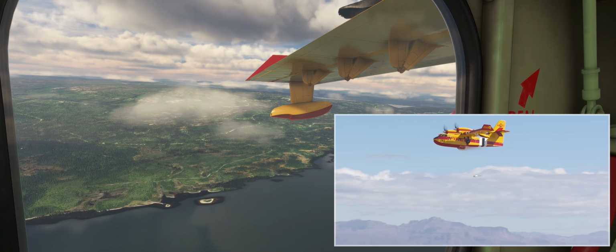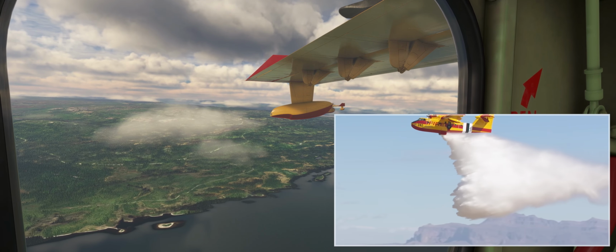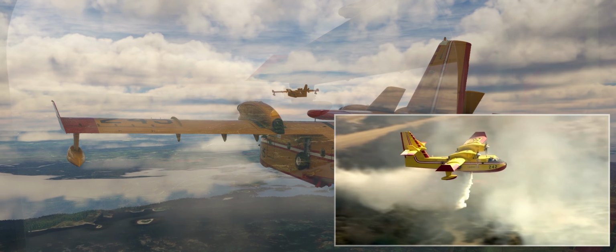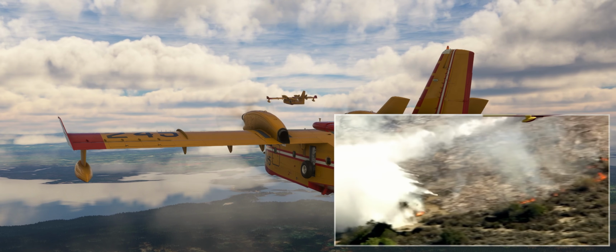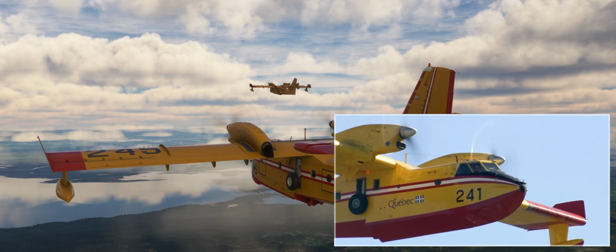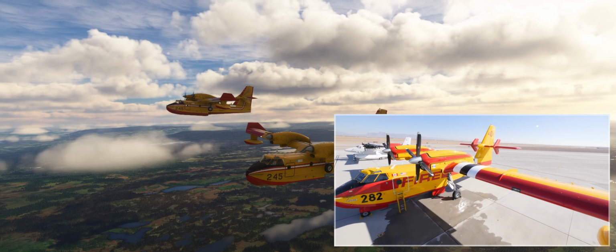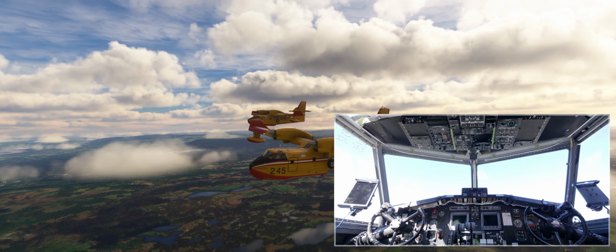What is also a shame is that the water draining is only shown for your own plane. This animation is not shown for the multiplayer plane. However, since this plane will play a major role in the roleplay for Flight Simulator 2024, I assume that the multiplayer version will be greatly improved by Microsoft in 2024.